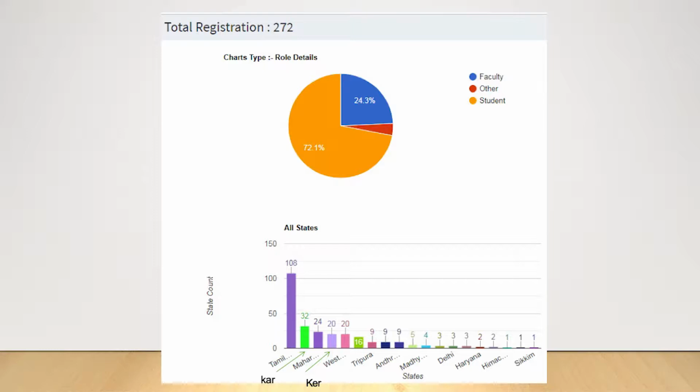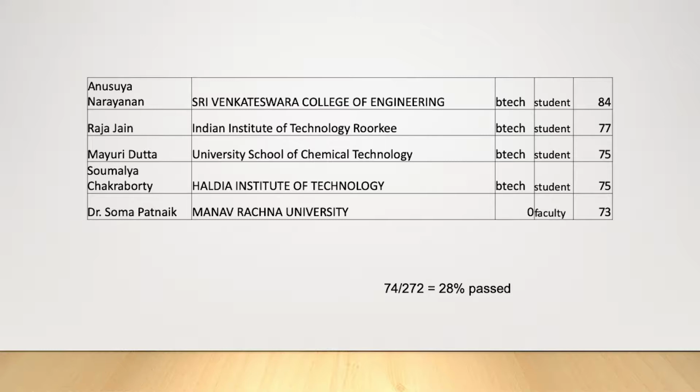Almost all the states are covered here: Tamil Nadu, Karnataka, Maharashtra, Kerala, West Bengal, and so on. As I said, these are the toppers who scored the highest marks, and 28% of the 272 participants got through the exam. That means a 40% mark is what is called pass, and they get a certificate from NPTEL, and in addition they also give certificates like Elite and Gold and so on, based on the marks. These are, like I said, Anusia from Venkateshwara, then someone from Roorkee, and somebody from different parts of the country as well who have written this exam and top the list.